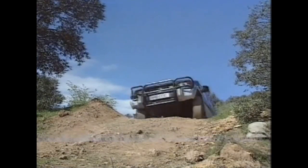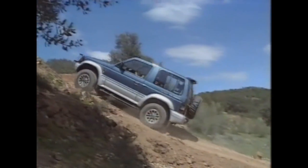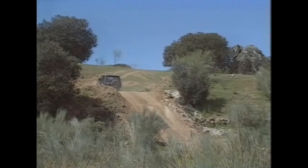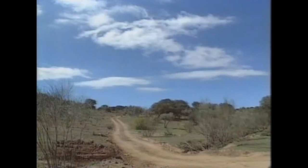There are also shorter overhangs to make life that little bit easier when attacking a sharp ridge. Certainly there was nothing on this fairly arduous off-road course near Granada that caused the new car to raise a sweat. But even if something had broken, this, like all Mitsubishis, comes with a 3-year warranty.